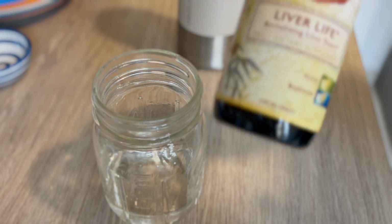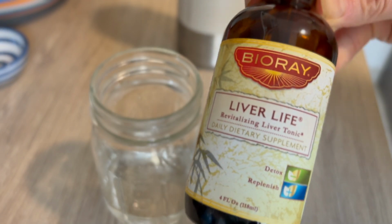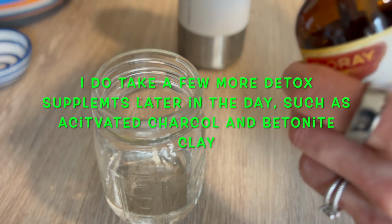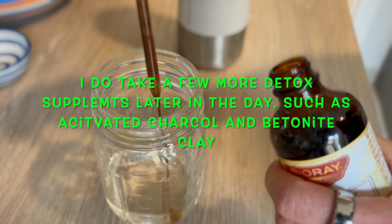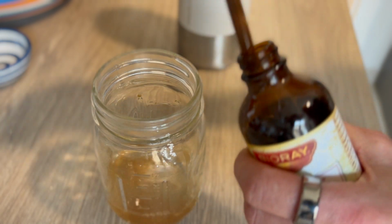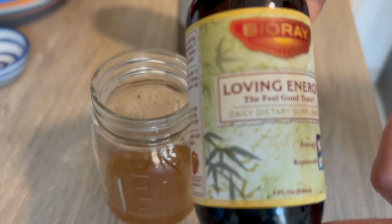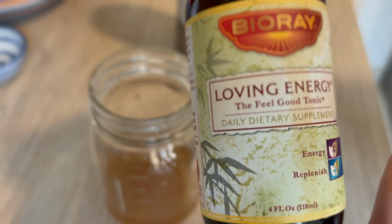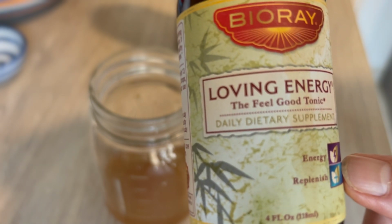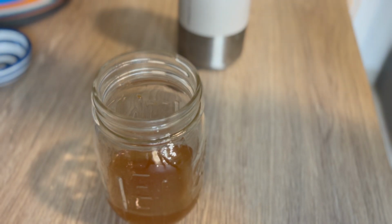And then I currently also take a couple of supplements to help me detox from the mold. So this is just to help my liver detox. This is not something I take forever, just while I'm still detoxing. I take this one, and I also take the Loving Energy. This is to support adrenals. Again, this is not something I take forever, just right now, probably for another month or so.